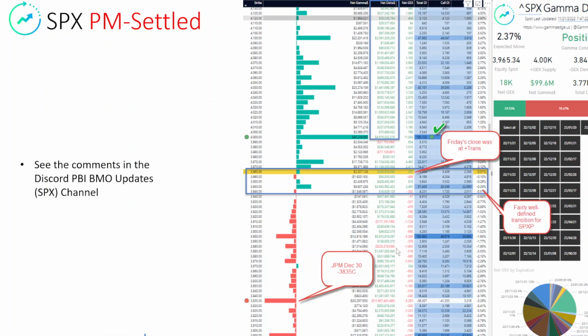A few pockets down below to pay attention to. This 3835 is already rearing its head. This is the JPM hedge. 4,000 or 44,500 contracts to the short side. Just be aware of that and the possible impact that we have there. Few hiding areas. If we do get put opening to the downside, we'll start seeing this convert over to the red, and that will give us a magnet towards the downside.